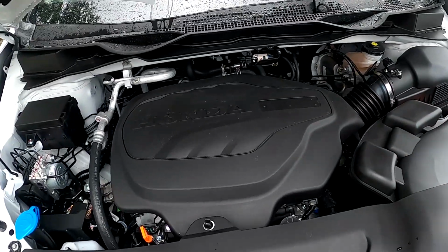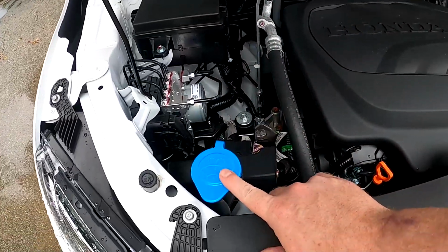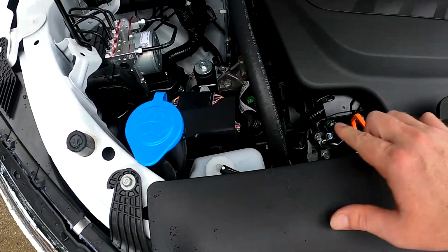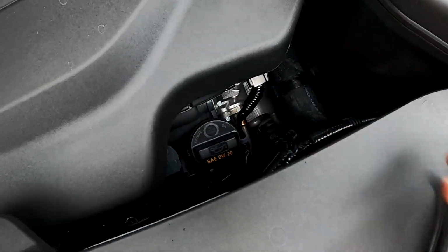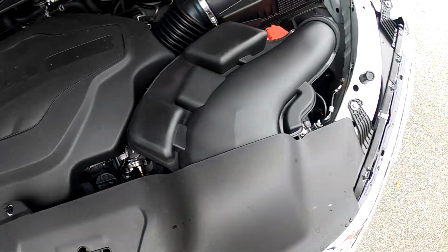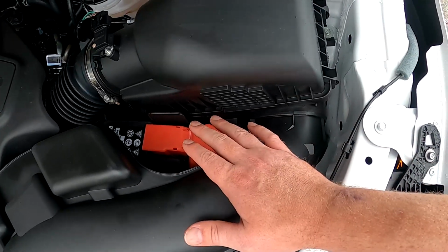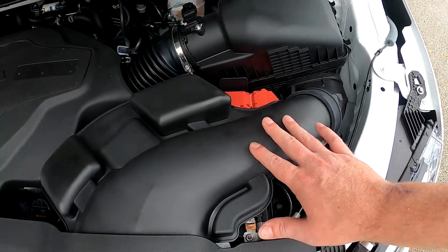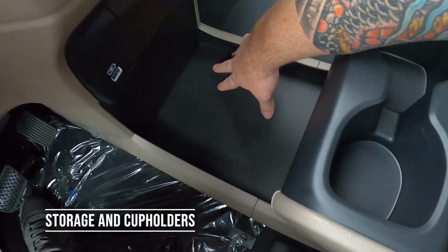Underneath the hood of this vehicle, you do have a 3.5-liter V6 engine offering up 280 horsepower connected to a 10-speed transmission. While we're under here, I'll point out a couple things. Your fuse box is here, as far as refilling your washer fluid, your windshield wiper fluid, a dipstick, and as far as accessing your oil, which is 0W-20, is right here. The one thing I don't like about what's underneath the hood is that you do have to remove this air box to get to your battery, which is located back here. So if you were ever to jump your car or help someone jump your vehicle, it makes it a little bit harder to use.